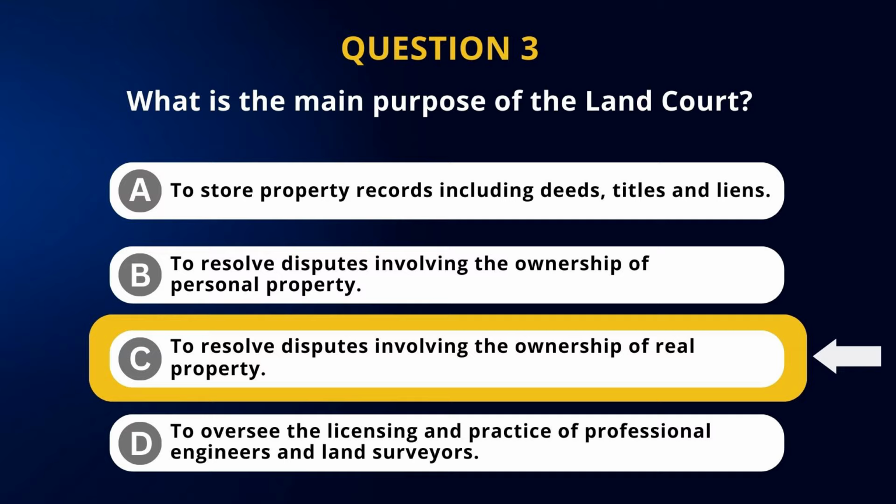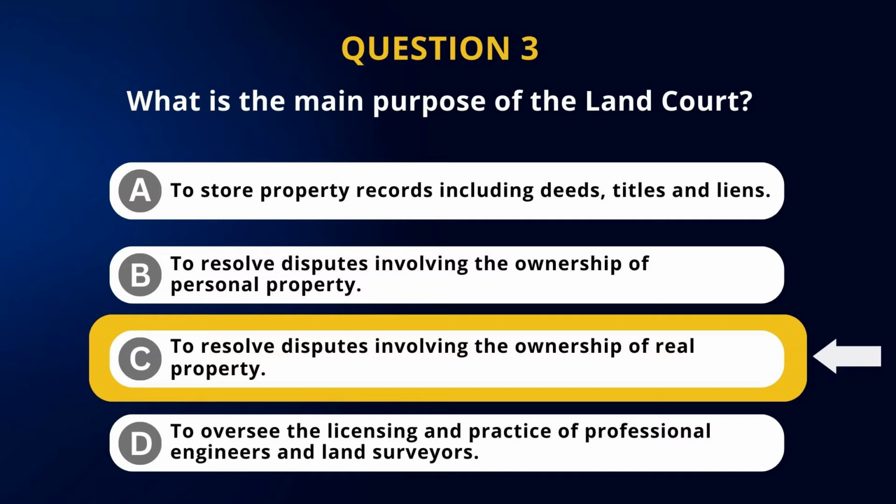Letter A, to store property records, including deeds, title, and liens. Well, the registry handles that part of the land court's operations, the Registry of Deeds, and the land court itself is there to resolve disputes of real property. And letter D here, why it's wrong, is to oversee the licensing and practice of professional engineers and land surveyors. Well, that has everything to do with their board of overseers. So that has nothing to do with the land court specifically. Things are submitted into land court based off of the professional opinions of engineers and land surveyors, and then the land court makes determination based on various things. However, they're not there to oversee the licensing and practice of those particular professionals.